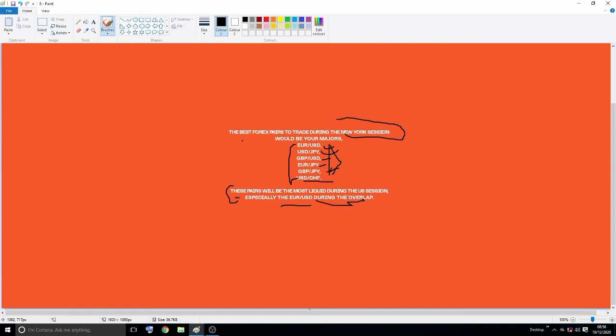You remember I said when one session closes, the other opens, but sometimes one session can open before the other closes. We call that an overlap. Usually it happens during the London and the New York. So the New York can overlap with the London, and this will provide a lot of liquidity, especially for Euro USD during the overlap.